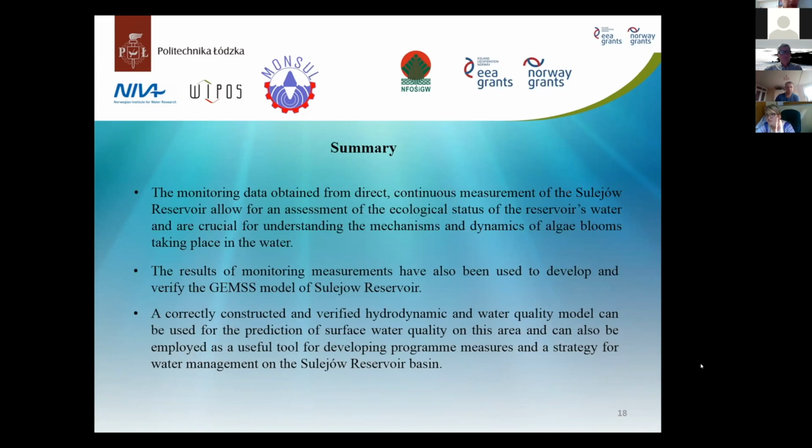Both tools are really useful for developing program measures and also the strategy for water management in this dam reservoir in Poland. So we finished our Mosul project, but 2 weeks ago we got very good news that we will be able to continue this work within another project, Promise, and I am doubly happy because together with Artur we will have the chance to work together. I think that we will obtain very nice results, and they will be important when we talk about water quality in this dam reservoir.